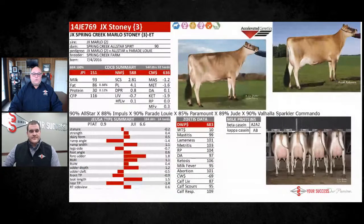He's now the number one cheese merit bull in the breed at 636, the only proven bull over 600 for cheese merit. He comes in at 116 CFP, and he changes fat and protein percent in one generation, 0.38 fat and 0.12 protein. That's huge, Mark, and great udders to go with it. You want to talk about the daughter pictures? Yep, that's what I was just getting ready to.